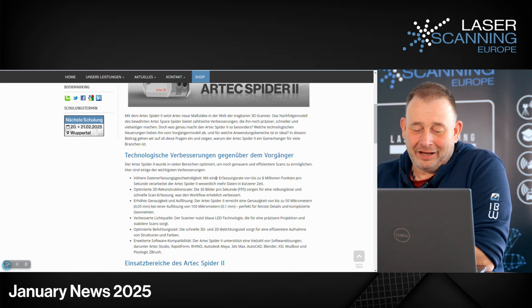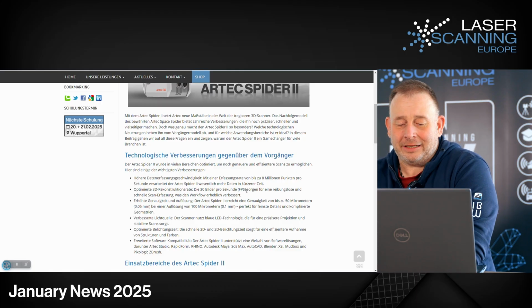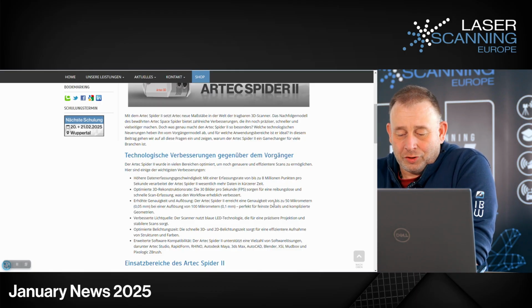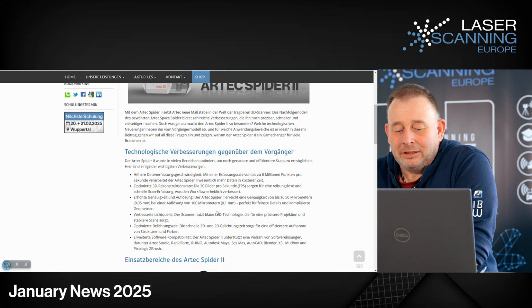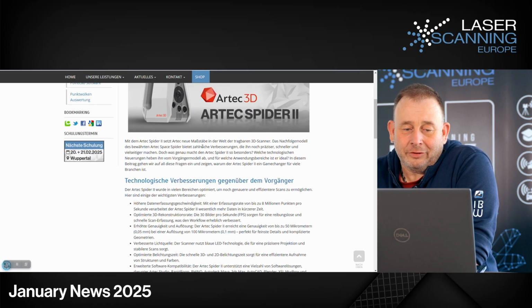The features are a higher data capturing speed. They can go up to 8 million points per second. They have an optimized 3D reconstruction rate. They can measure with 30 frames per second. And they have increased accuracy and resolution. Their accuracy is 50 micrometers, and the resolution can be 100 micrometers, and this is perfect for details. Then they use blue LED technology for precise projection, and they have an optimized flashing time for faster 3D and 2D flashing, and they also increased the capacity of their software.